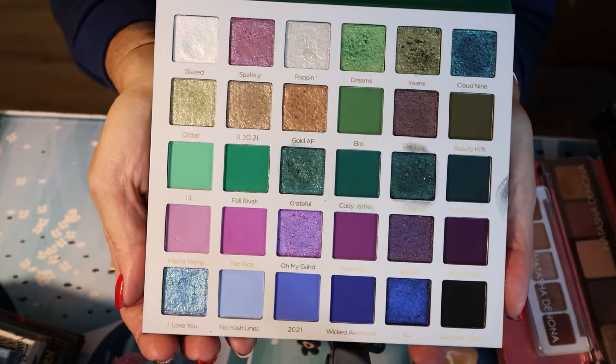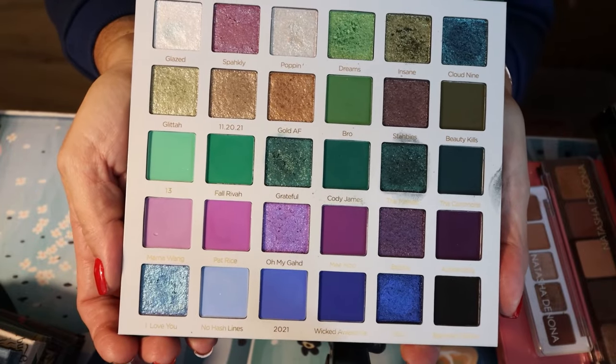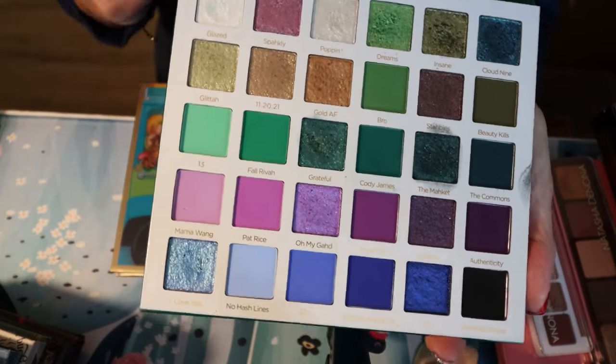It didn't really speak to me, but I do like this story. This palette, I do feel like some of the greens are kind of redundant. It's just such a large palette. It definitely could have been scaled back, but the formula is really nice.